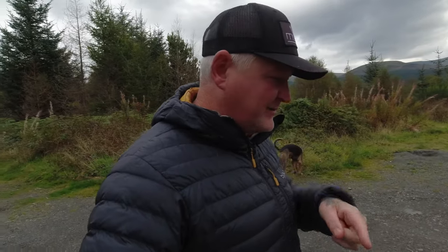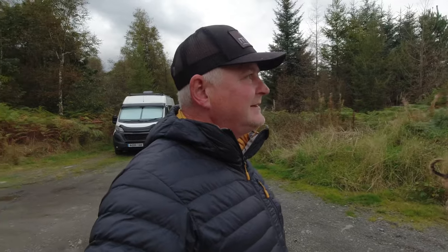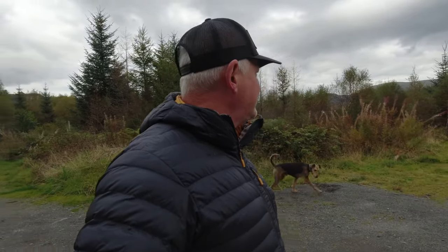Again, don't ask the what three words, but we are in Galloway Forest. We finally made it, and we're not far from Loch Trool.